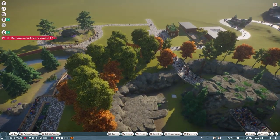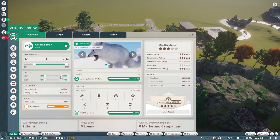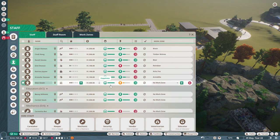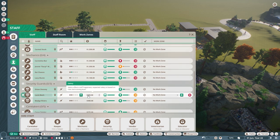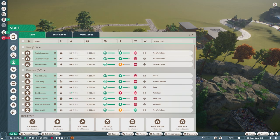That is number one. Number two is, as you just saw, guests think our zoo is criminally underpriced, so let's up this a little bit more. We'll make it a little bit easier. Overall, generally very high average animal welfare, very happy with that. A lot of our money is sunk into our yearly wages, and part of the reason why is because we started training all of our keepers. So we're going to continue our training and make sure that everybody's left happy and whole. I think that might have been the last of it. Perfect.